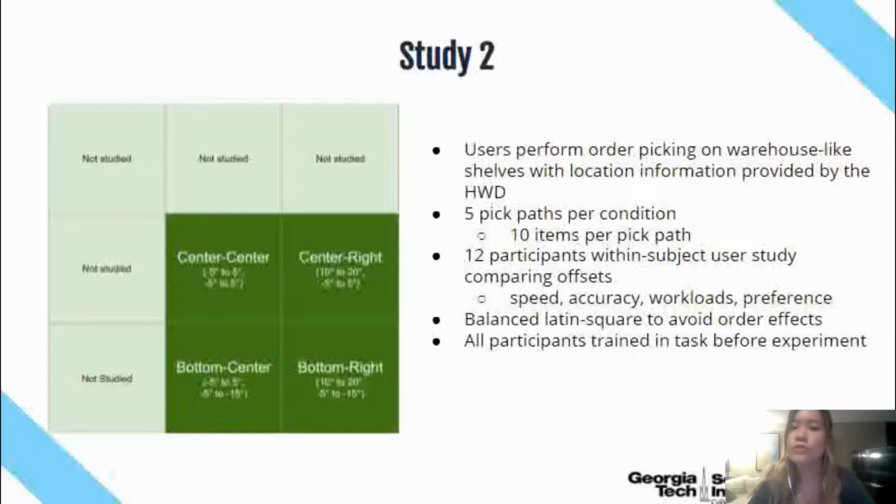Users in study 2 performed a real-life, on-the-go order picking scenario with actual pick items. During the experiment, each participant would pick a total of 10 items off of a pick path and do 5 pick paths per condition. To locate an item, they had instructions graphically displayed to them on a head-worn display. There were 12 participants, and we measured the speed of picking an item off a shelf, accuracy of picking that item, workload, and preference on these 4 positions.